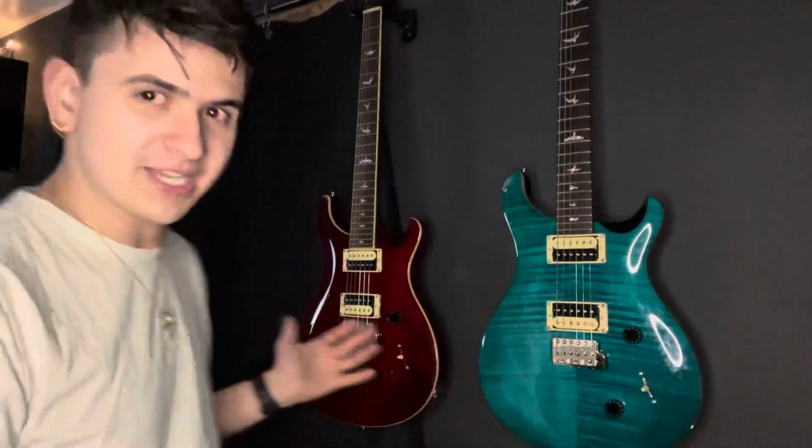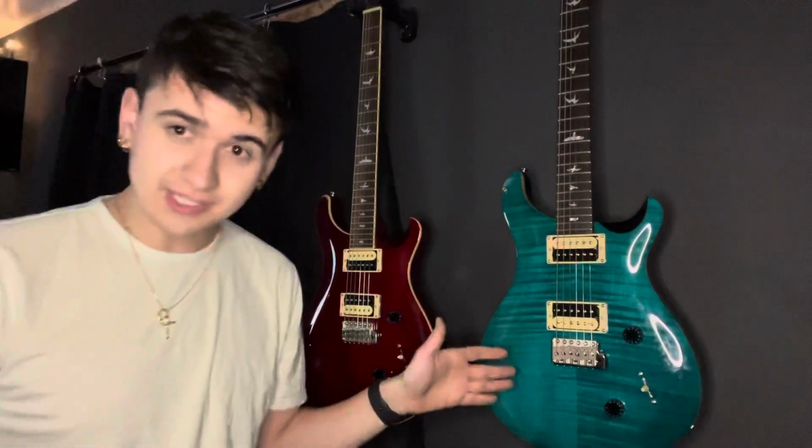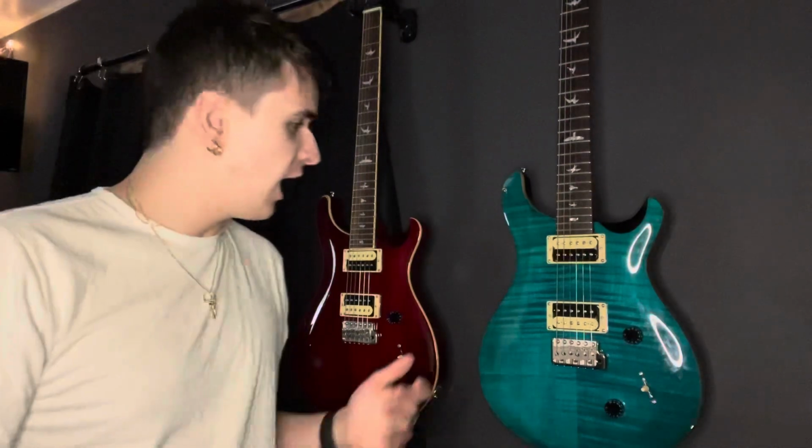So let's talk about the character of each guitar, because I have both right here. This is a Standard 24. This is a Custom 22. What's the difference? Which one should you buy? Which one sounds better? I don't have all the answers. I only have my personal preference.